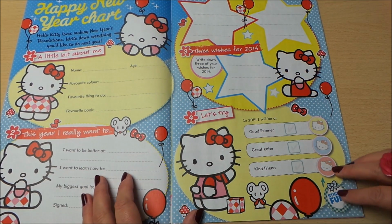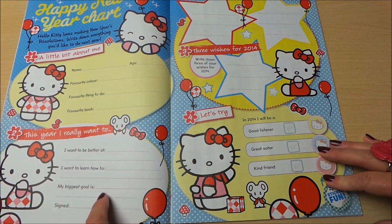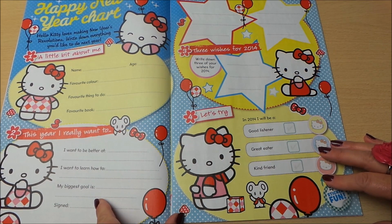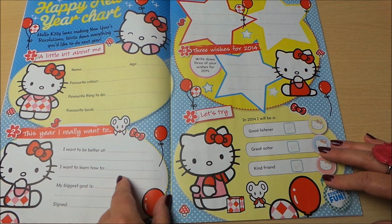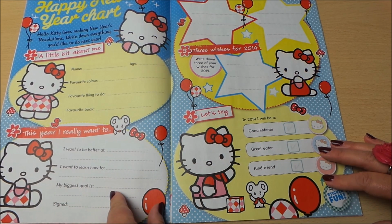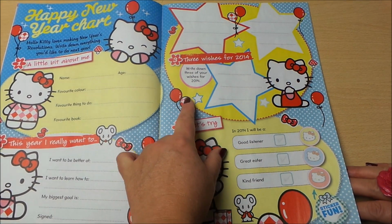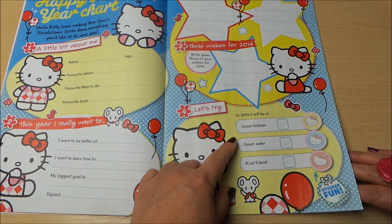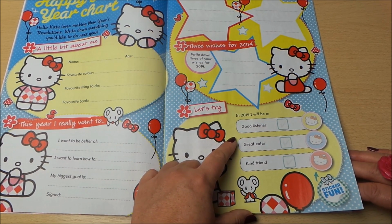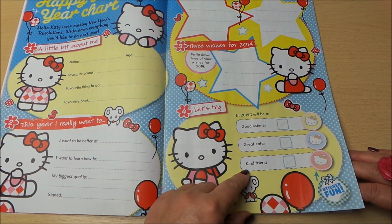And Happy New Year chart. So a little bit about me, you can fill that out there. This year I really want to. I want to be better at. I want to learn how to. My biggest goal is, and then you sign it there. Three wishes for 2014. In 2014, I will be a good listener, a great eater, a kind friend.